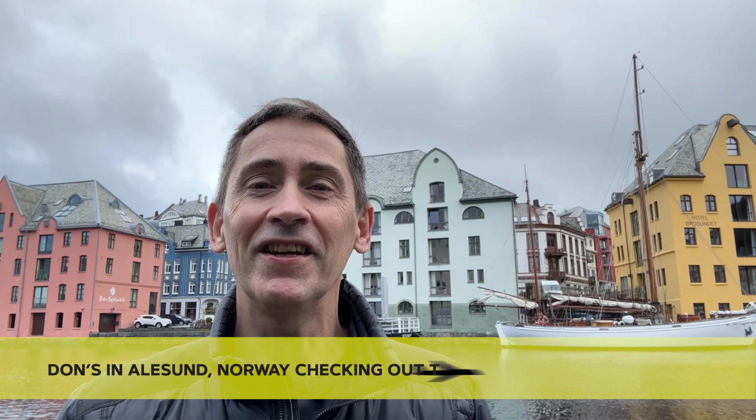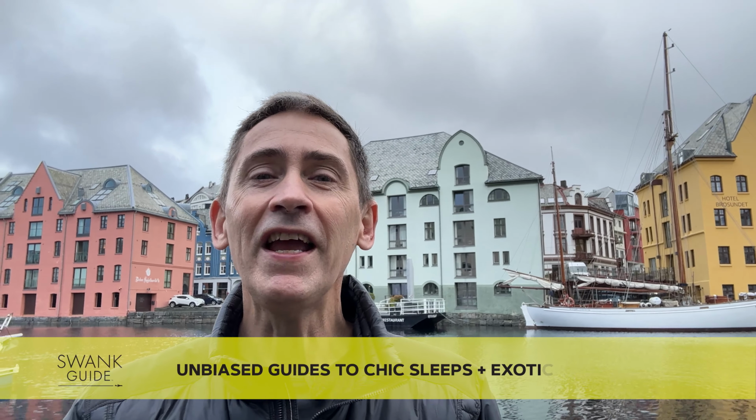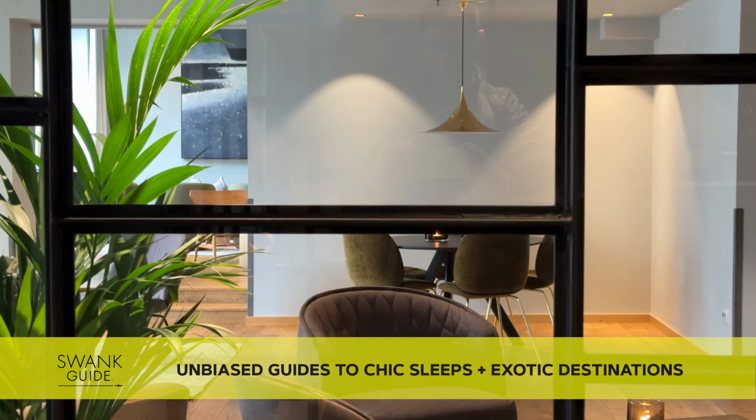Today I'm in Ålesund, what many people say is Norway's most beautiful city. I'll be staying at what are supposed to be two of the country's best design hotels, and I want to see if this city's as wonderful as people say.